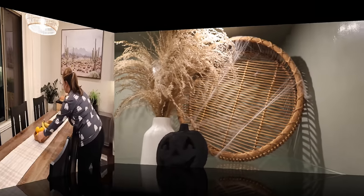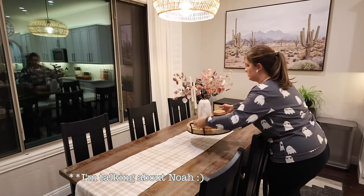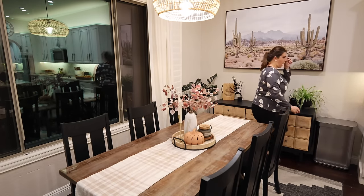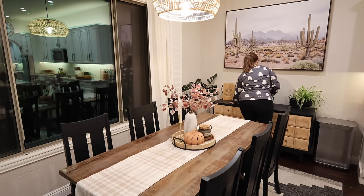You'll see here in just a minute, I'm gonna change out this tray for something Halloween, but I asked him if he liked the fall style tray or the Halloween style tray. And at first he said he liked the fall flowers. And I was like, oh, I'm really surprised you didn't pick the Halloween one. And he said, actually, I like the dead flowers. And it just made me laugh so hard at his response.